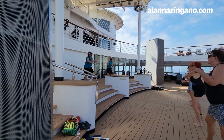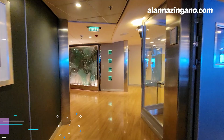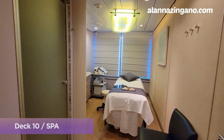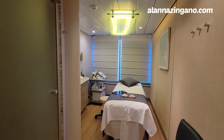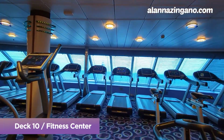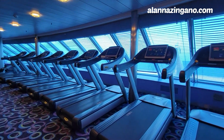Here we are on deck 10, which has loads of public areas. Starting off at the spa, you might want to really feel like you're on vacation, relax, and rejuvenate yourself. You can do so. Along with the fitness center, you can meet with a personal trainer or take some fitness classes and challenge yourself beyond just taking the stairs throughout the ship.